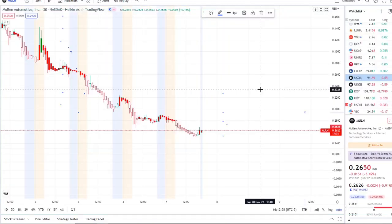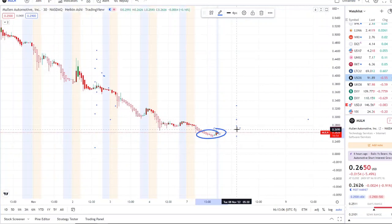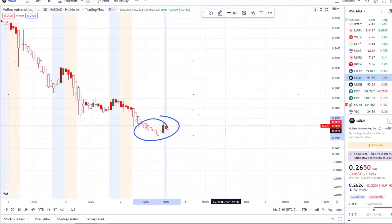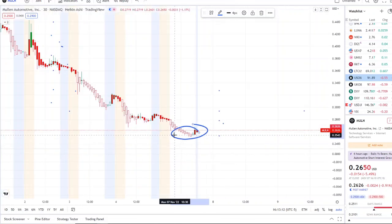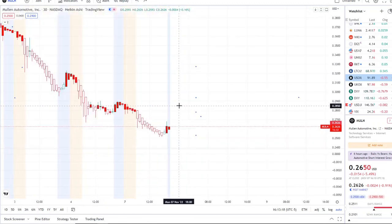Here we are with MULN stock, Mullen Automotive Inc., pulling downwards, hitting another dip area and trying to fight to stay above that 25-cent resistance slash support right now, as it's being used as support and bounced off of. And today within the volatility, MULN stock was not the only one experiencing it.